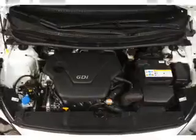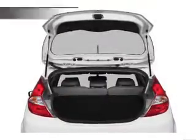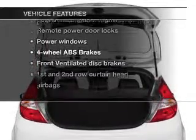You will appreciate the safety feature of anti-lock brakes. And memory settings are one of many features. And with these notable features, you won't want to miss out on the opportunity to own this amazing ride.